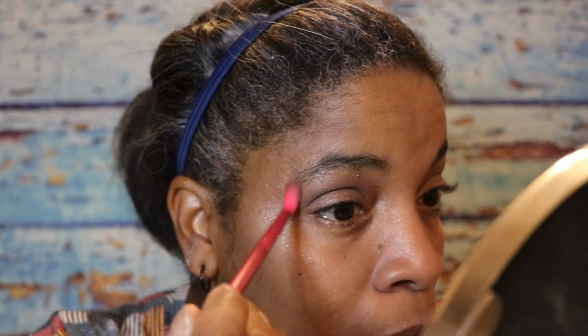I'm trying to look at the viewfinder and do this at the same time. I'm scared to zoom in, guys, because I believe I have what they call hooded eyes. So whatever I put on my crease, I go up a little bit more so that it can be seen. The area right here is not as big as I'd like it, especially for eyeshadow looks, but you learn to make do and make things appear to be larger than they are.